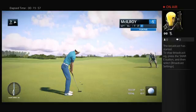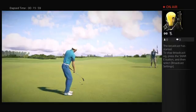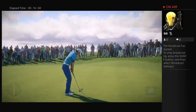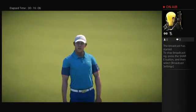I thought that was in. Yeah, it looked good. I mean, line, pace, it's hard to be critical of that. Good chance here. Currently at 5 under par. That puts them at 4 under for the round.